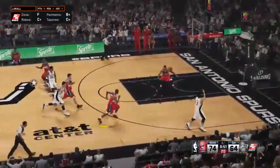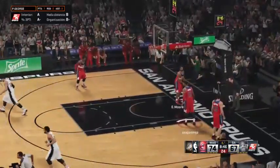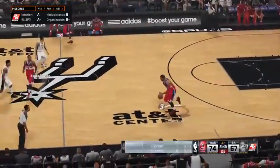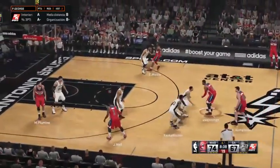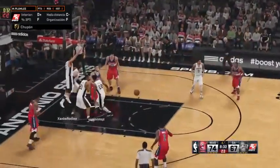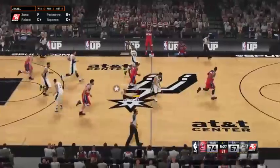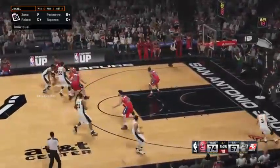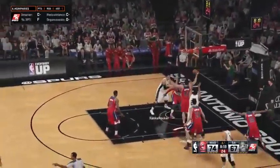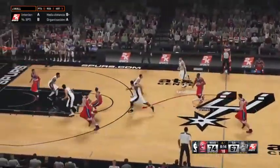Spurs trail by 10. Bellinelli with the 3. That's good. You can really see that his confidence is at a high level here in this half. He didn't have a 3 in the first. Washington's gotten just 1 of 4 3-pointers to go down for them here in the 4th. George. Wall wide open. Wall missing again. Passes it to Bellinelli. Shoots it. And it's Humphries with the rebound. Humphries has got rebound number 13 with that last one.